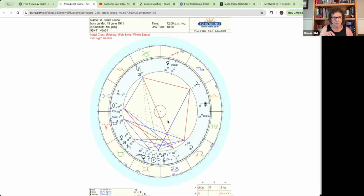All right, good. So this is my beloved grandmother's chart. She was born on June 19th, 1911. And she has a very interesting chart, as she has the sun and Pluto both conjunct on the day that she was born, which is a very unusual thing.